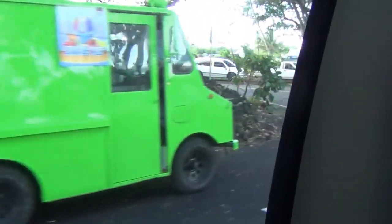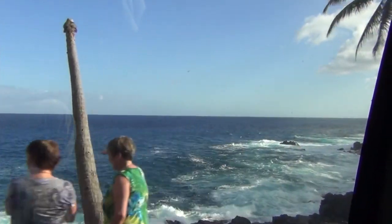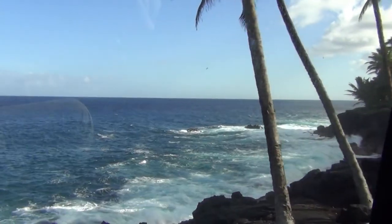So it's used quite well by a lot of the locals and pictures. And there's enough sunlight right now. If you look down the ocean, you should be able to see turtles.